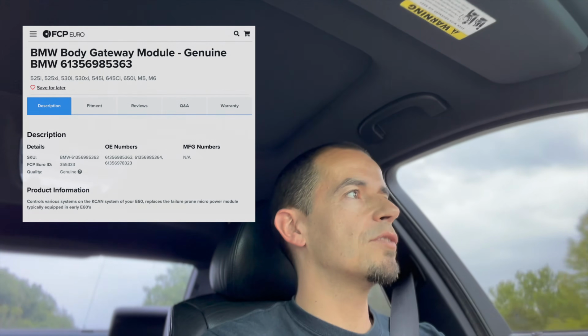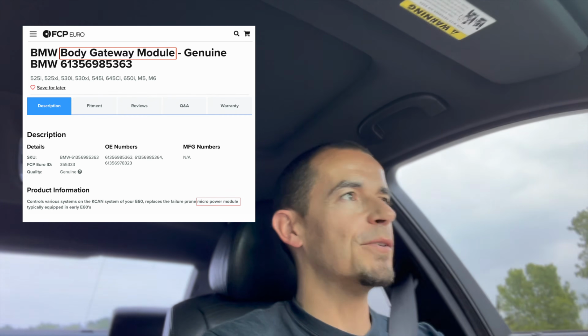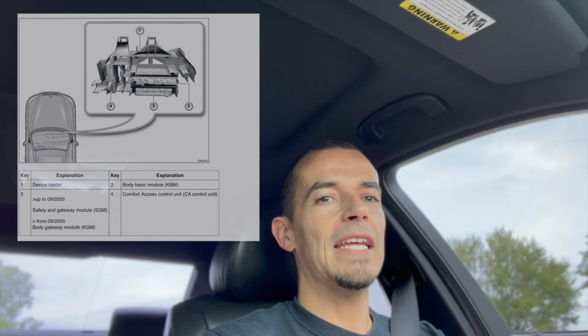But the worst part was, there was actually a module in there called the KGM, I think, the body control module. But that basically, inside it, has what's known as the MPM, the micro power module. And it looked like that had failed. Now this is a common issue on some of the earlier ones, but eventually found it and found that it needs to be replaced. Now there was a bit of a delay on that, but more on that one in a minute.